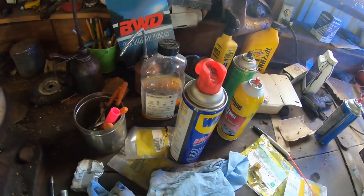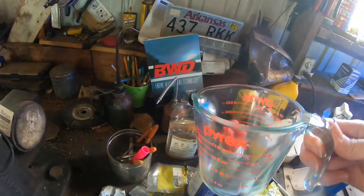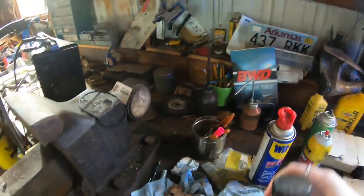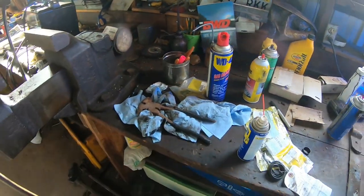Forgot the tractor is gonna need diesel. So take my measuring cup, my diesel treatment, and we'll go get that done.